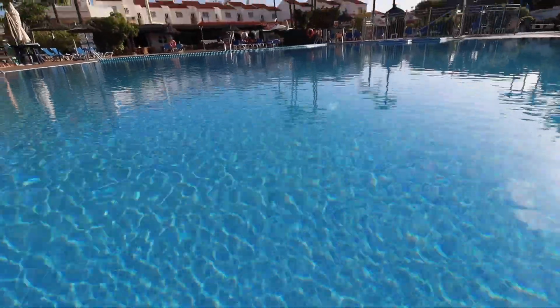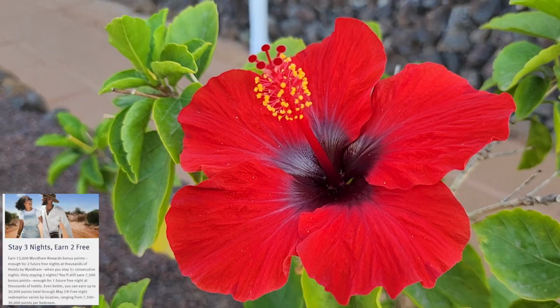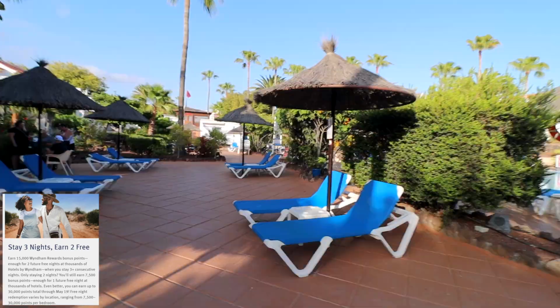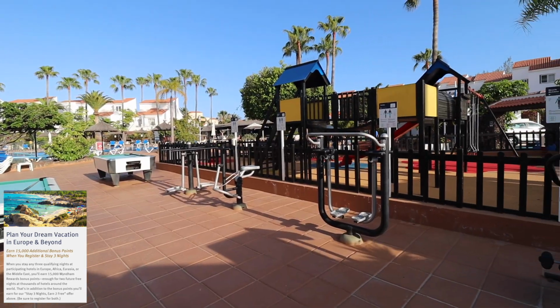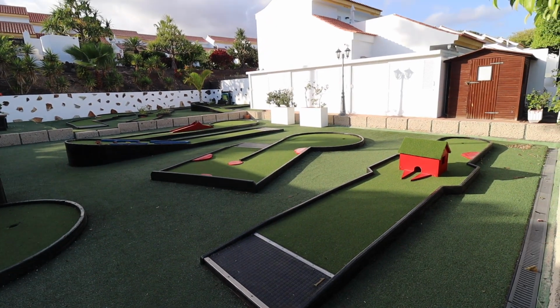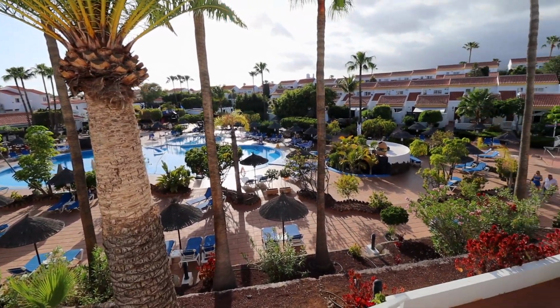And the best part is we're actually going to end up getting paid to stay here because there were 2 promotions going on at the same time. Both to earn 15,000 points with Wyndham for staying 3 nights at a hotel in a certain time period, and the other one was to stay at a hotel for 3 nights in Europe. This is considered part of Europe because it's part of Spain, even though it's closer to Africa. And then on top of that, if you own a credit card with them, you earned an additional 5,000 bonus points. Plus we'll earn about 2,000 points just for staying here and paying with that credit card.